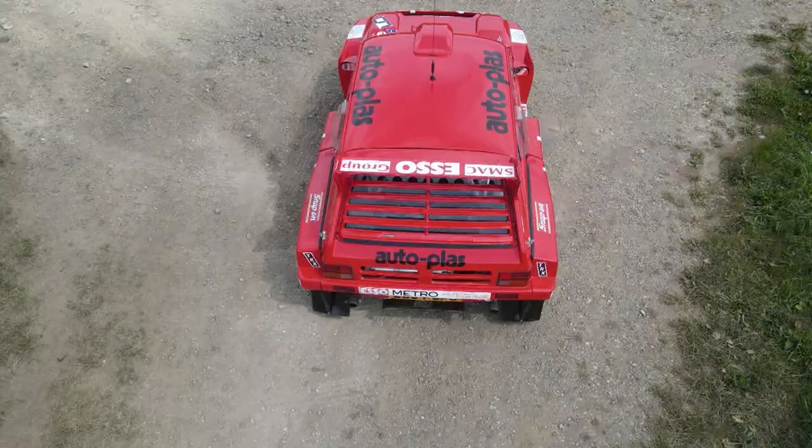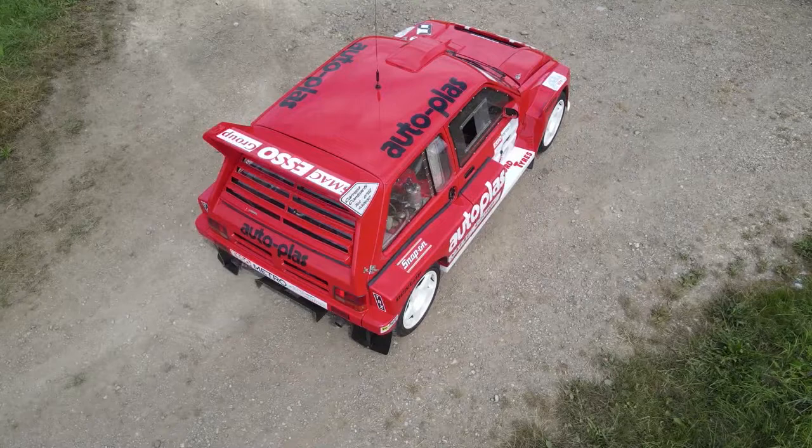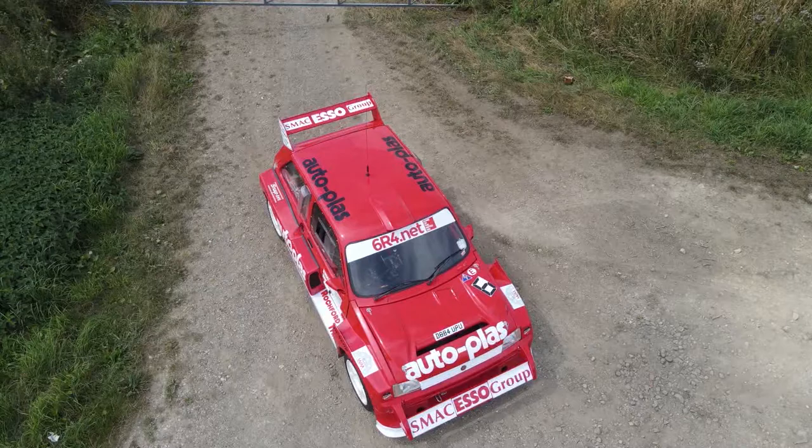They're just so unique. In modern terms, the boxer engine on the Subaru, you hear that going down the road and you know what it is. Well, you know what a 6R4 is from that bark. So that's kind of where I started to like the car from. And then I was aged 14 and I went to Birmingham Super Prix in 88 and watched the 6R4 race, and this car was in the race.